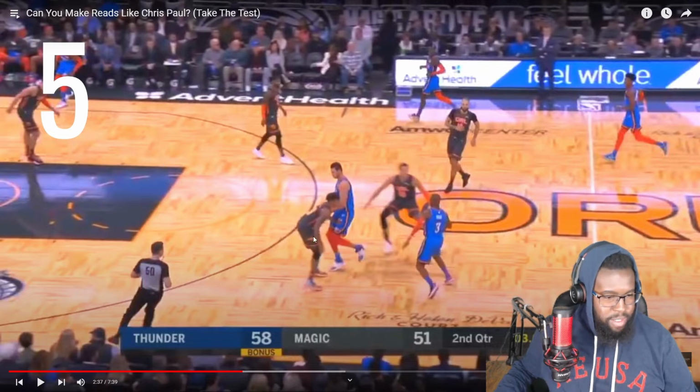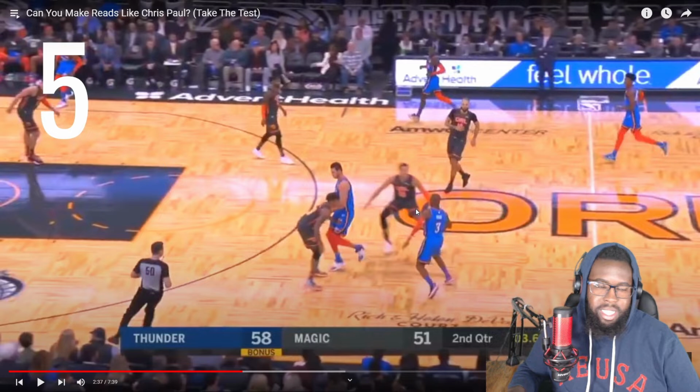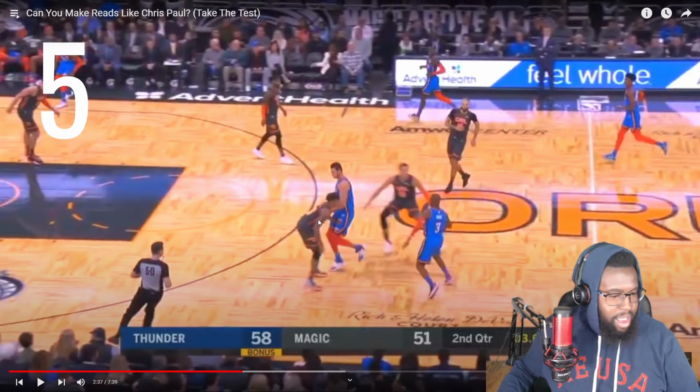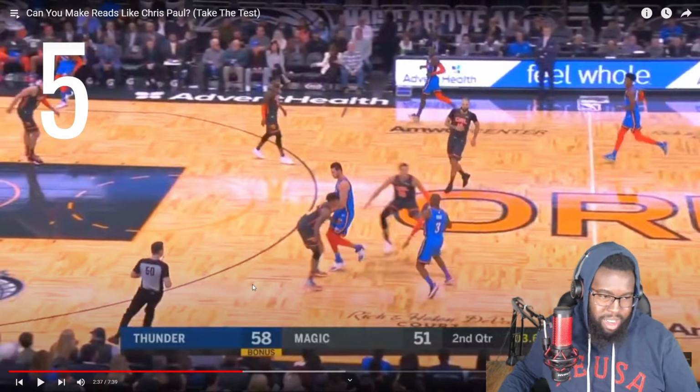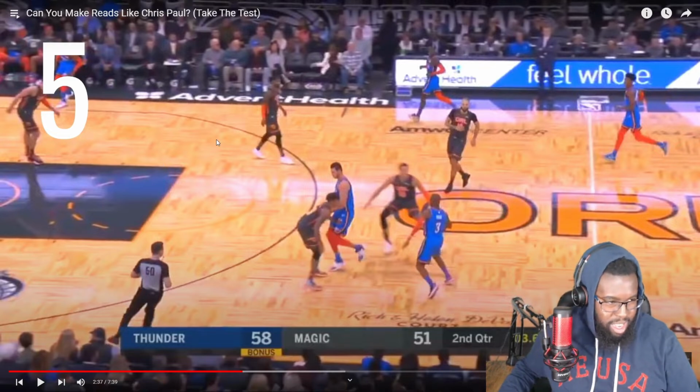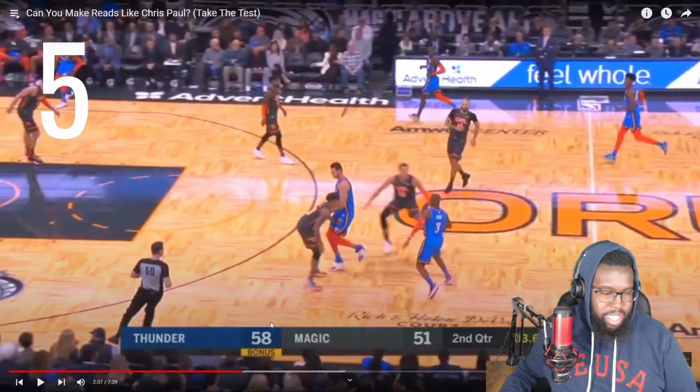Markelle Fultz being the good defender he is, and this is older Chris Paul, so it's not like Chris Paul still has that super quickness with it. Markelle is a very good defender when he's healthy. I think going this way, Markelle could easily get in front of him. I think there's two options. It's either the split or it's take your chances and go to the sideline towards Markelle.